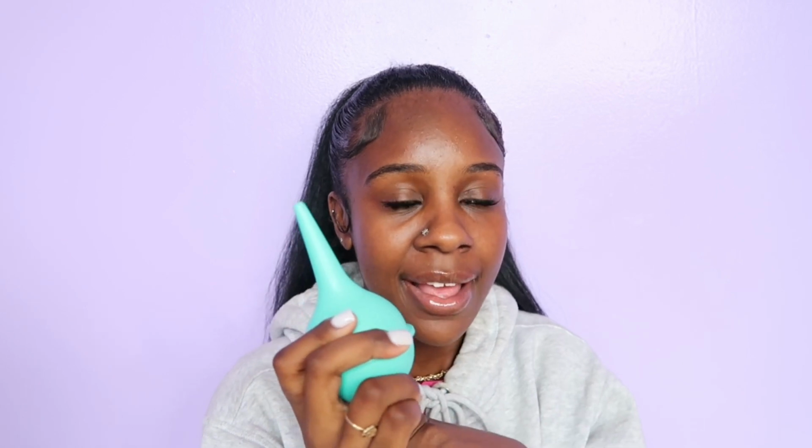Also, you have to make sure that you do clean this. I recommend cleaning it out when you're using it. So say when you suck the snot out, you want to get a tissue or something and then just push it, so that way you can get the snot out, because this thing can get really dirty, which is why I'm going to show you guys the next thing that I moved on to.